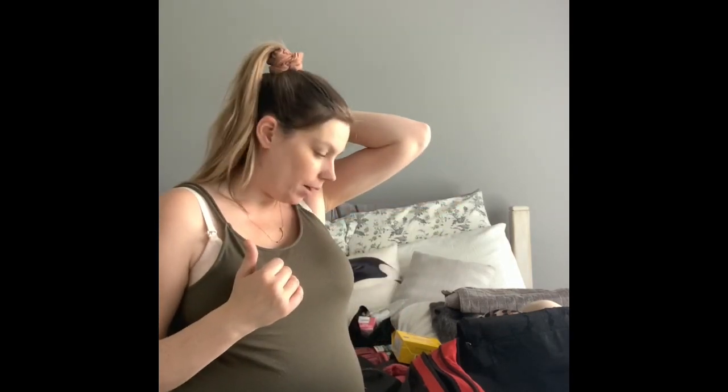So the first thing that we'll go through that you're going to need is whatever it is that you're prepping to have during labor. So if you're planning on having a birth ball, you're going to want to bring your birth ball. Most hospitals do have birth balls, but I always have my own. So I do bring my birth ball, and then whatever you're seeing yourself laboring in.